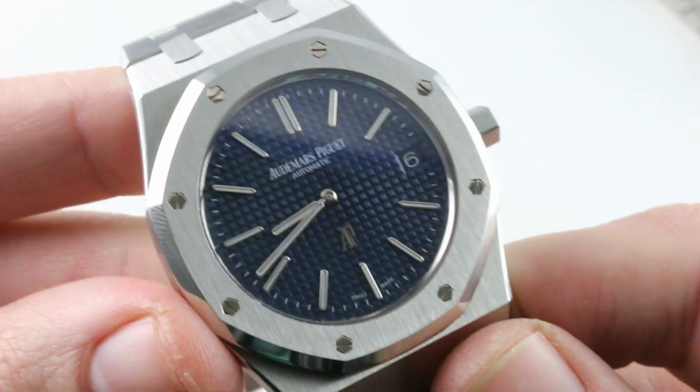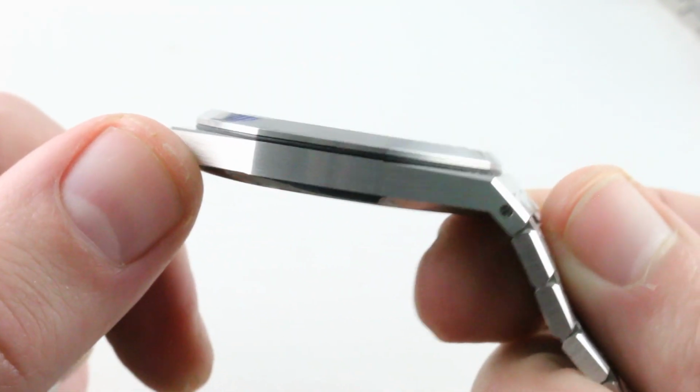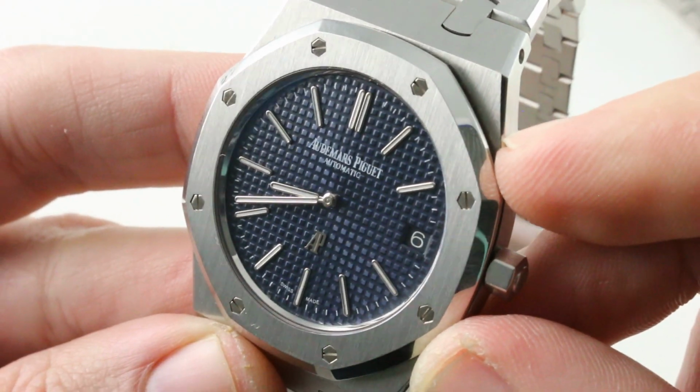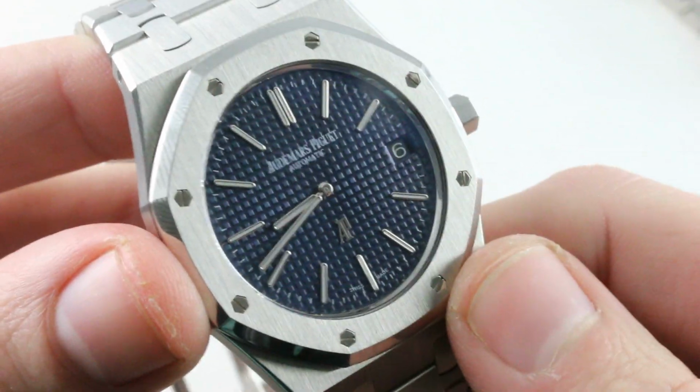I'll also mention that with the cleaner dial and less going on, it has a purity of form and an elegance, both in case and dial. The watch is also a better fit for smaller wrists. If your wrist is smaller like mine, 16 centimeters or less, I recommend this. 14.5 centimeters or less, this is mandatory.